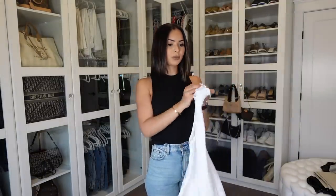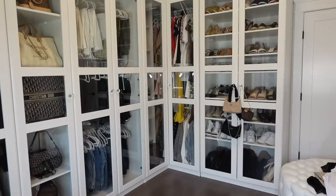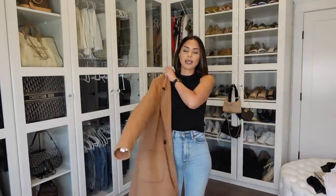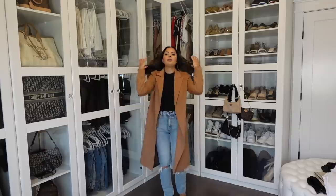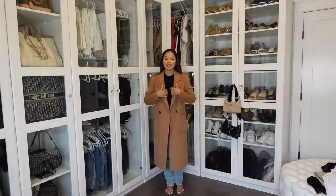So I got both in a size medium, and I feel like these are staples in my closet that I'm gonna get a really good use out of. And they're also great for layering. For example, I could put on my chunky sweater, and then my long oversized coat like this one, and then my chunky boots. I'm so excited to wear this coat. I haven't worn it yet, but I feel like I'm gonna be wearing it super soon because I told you guys the weather is already super cool here where we live.